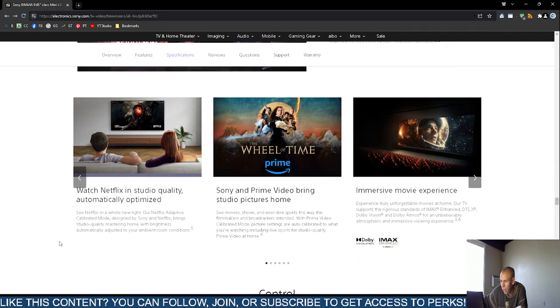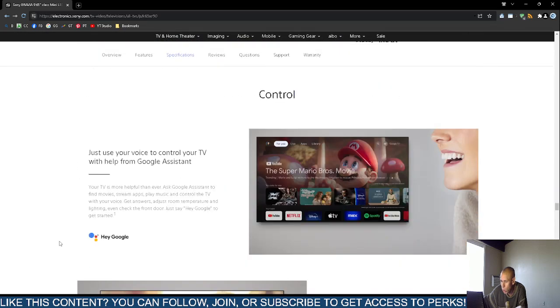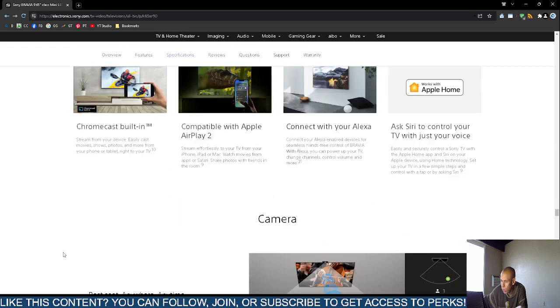They support Netflix, Amazon Prime. They do support Google Assistant. And also Chromecast, the Apple AirPlay 2. You can use Amazon Alexa, and you could also use Siri to actually control your television.